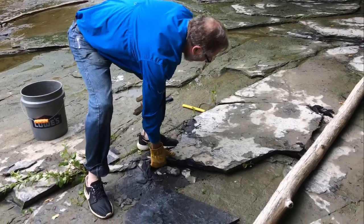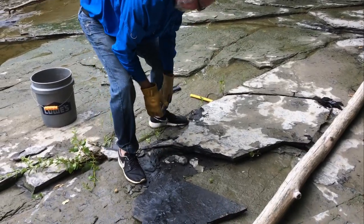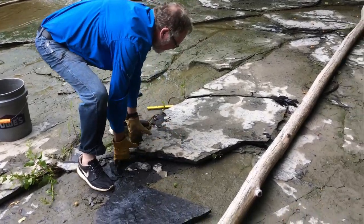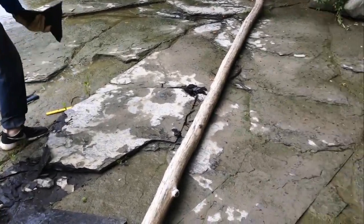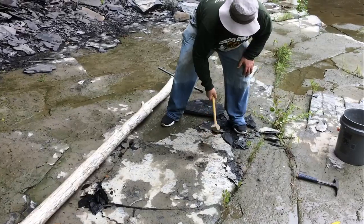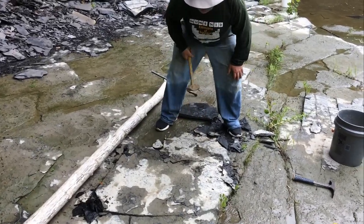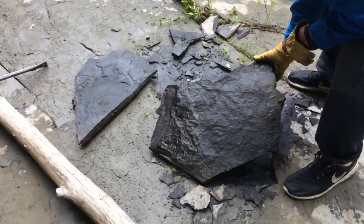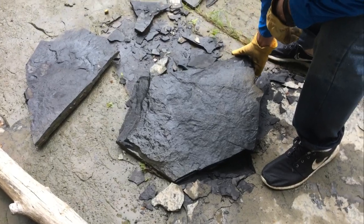The big piece. Gonna stick this under it again? Yeah, it's pretty heavy. Okay. Well, I'll have to split this down now.